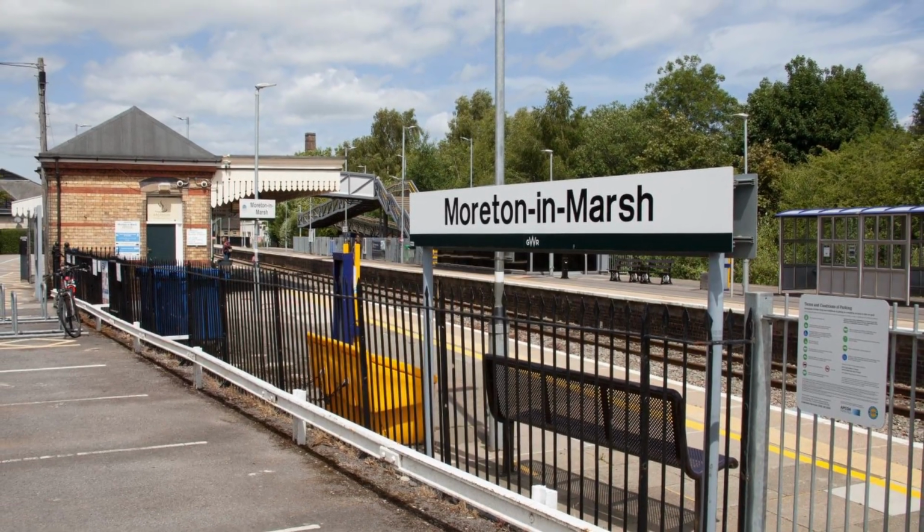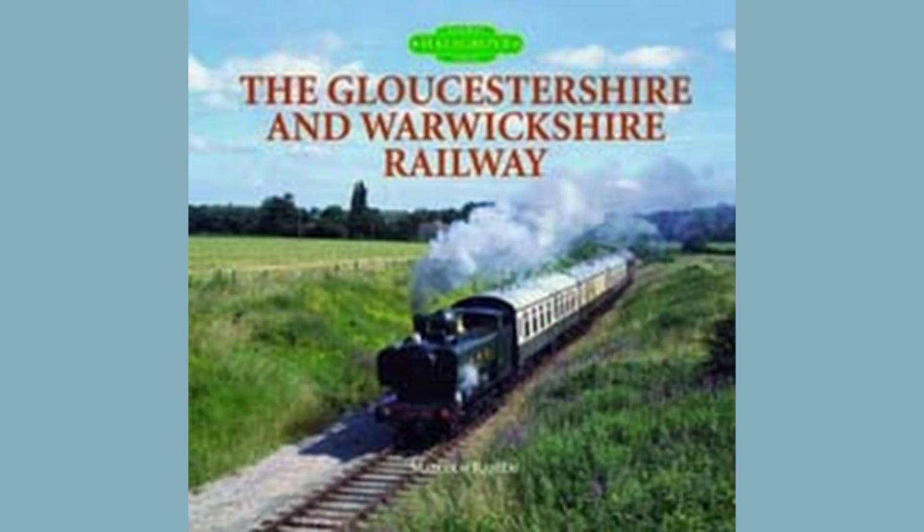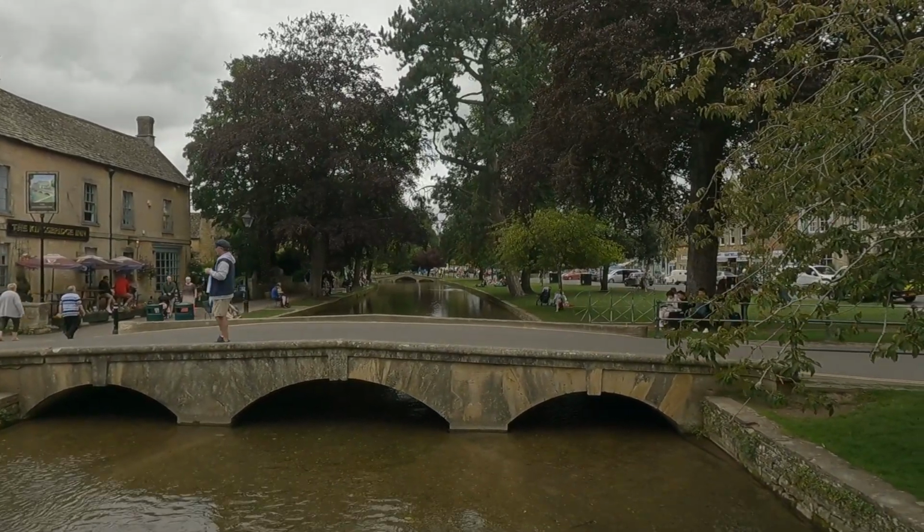The heritage Gloucestershire-Warwickshire Railway uses part of the route of the former Great Western Railway's main line. Situated in the Cotswolds, it no longer passes through the village.